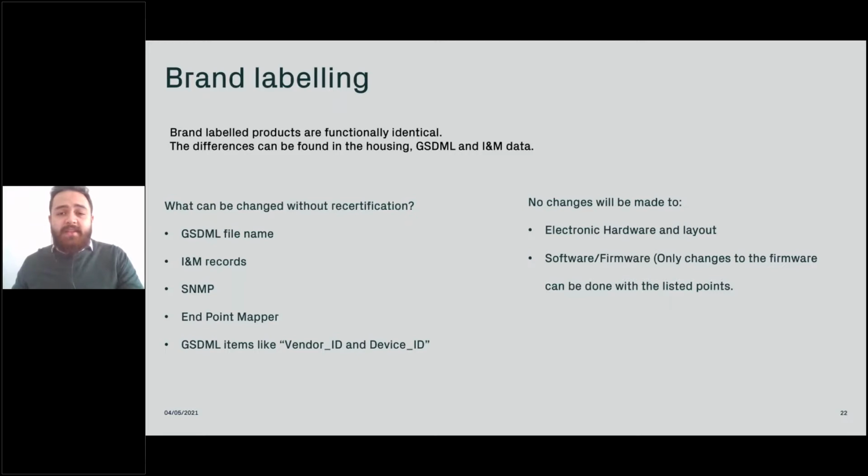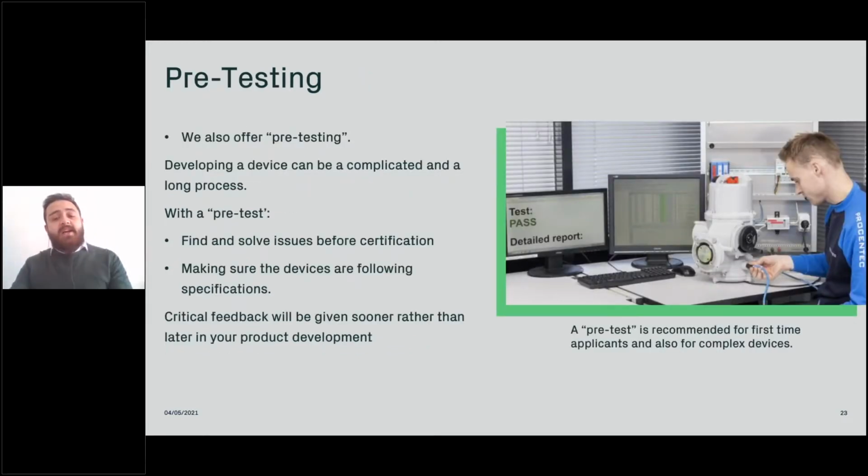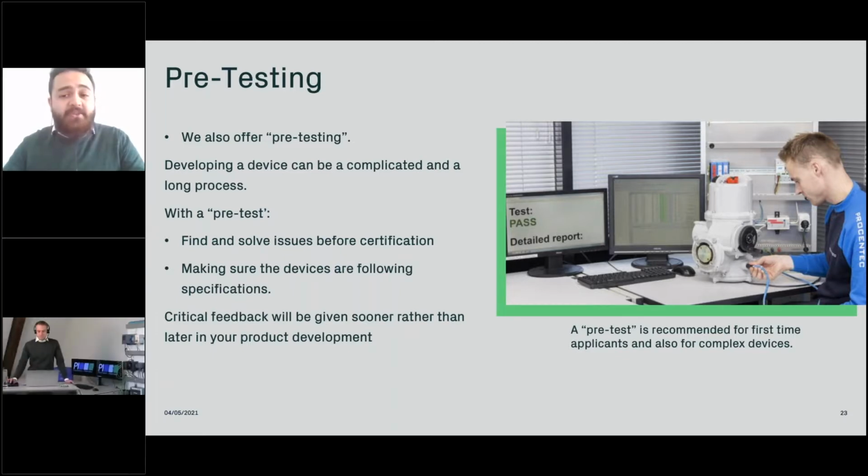If we then go to the next slide, thank you very much. A little bit of pre-testing. This is one of the new things that we offer in our test lab, and we do it especially in order to help developers and manufacturers. So we offer something that we call a pre-testing service, where we help you during your device development phase conform to the PI specifications, avoiding you from repaying for the certification test twice. So essentially what happens is we already test the device before we actually do the official certification tests.